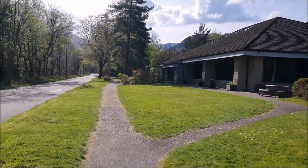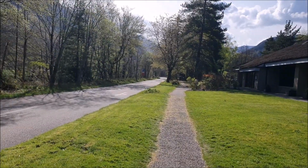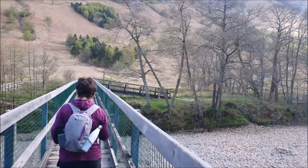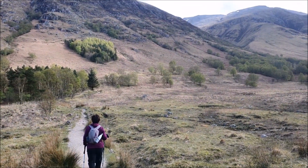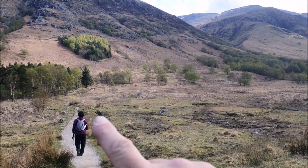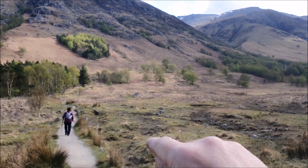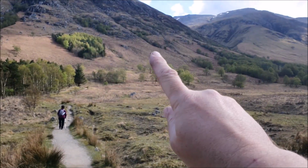All right, so go on a bit further to find the little bridge. Well, you can see where we've got to go. There's the path going up there, and then by the side of that wood, up there, and then along there.